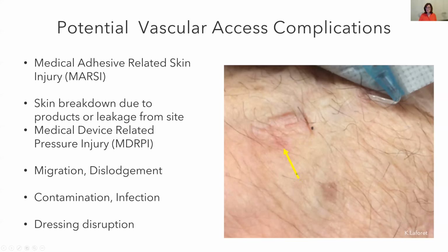So you can see here in this picture, this catheter was put in less than 24 hours prior to this patient showing up at the clinic. This arrow is pointing to, it's probably hard for you to see, but there's blisters here. So this person basically has a stage 2 medical device-related pressure injury from the hub of the catheter. You can see the imprint of the hub and the extension connector here. So that's a real issue for these patients.